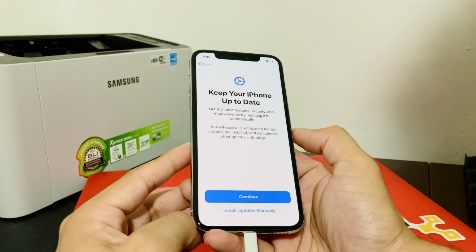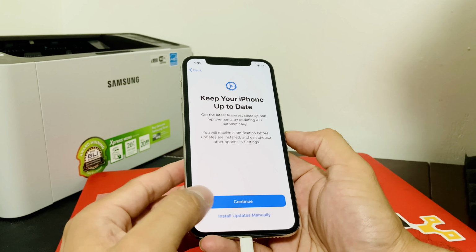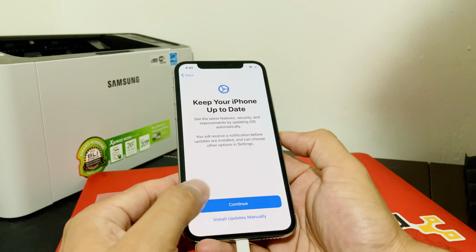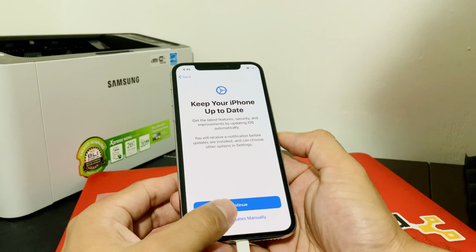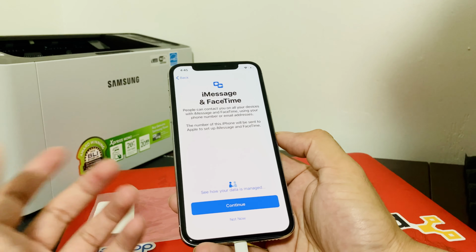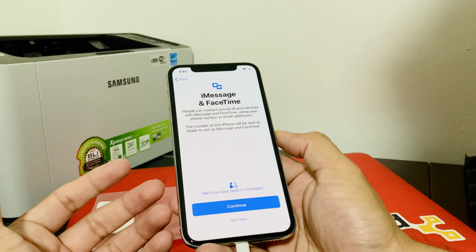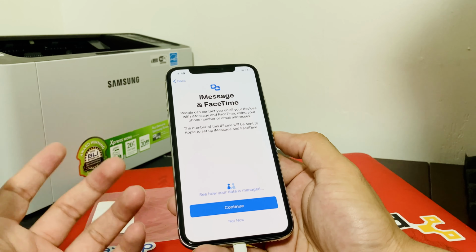Keeping your iPhone up to date. You can choose to manually update the phone whenever a new update comes out, or you can hit continue and it will automatically do it for you. I just hit automatically, so I don't have to worry about being up to date, because eventually, if you're too behind on software, some apps don't work.